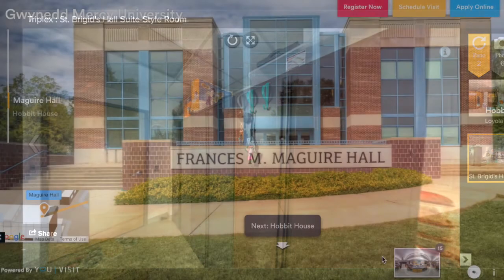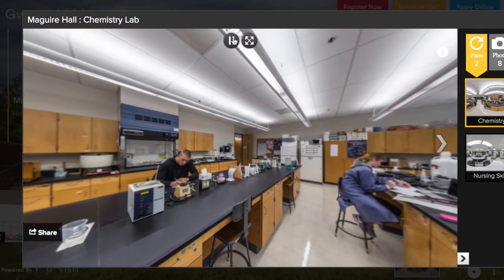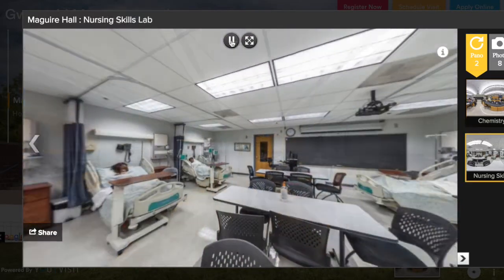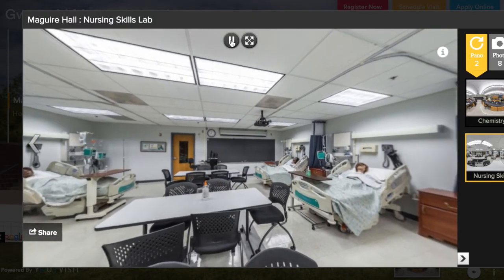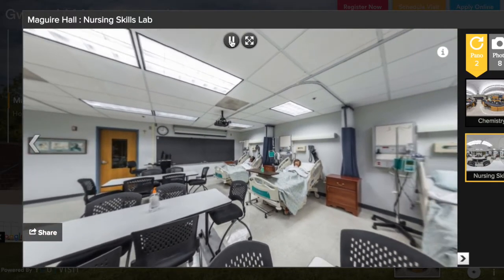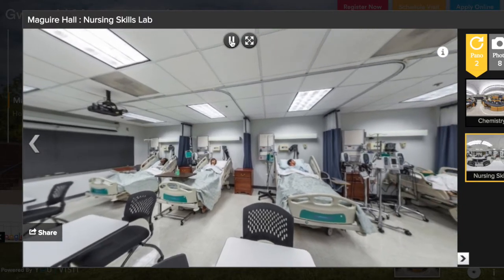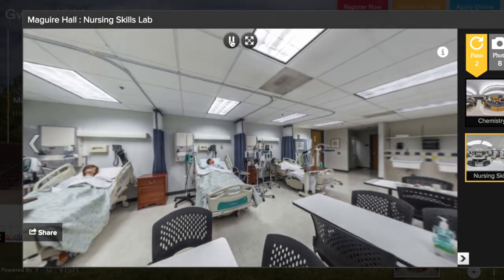Our next stop is Maguire Hall. This is our main science building, from biology to chemistry and all of our allied healths. In this building, students get to practice their hands-on skills. The entire building is fully functioning, so students can utilize all of the equipment in each room. Below, you can view pictures and videos to get an in-depth view of the different classrooms within Maguire Hall.